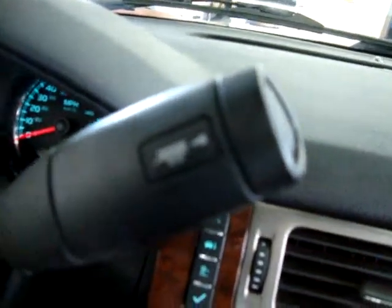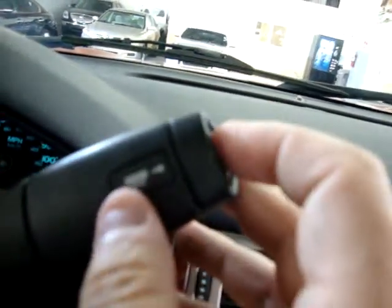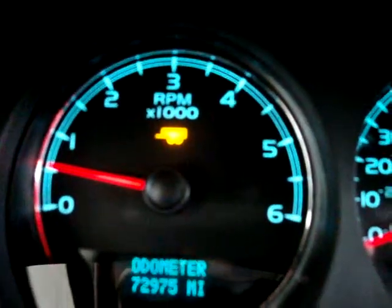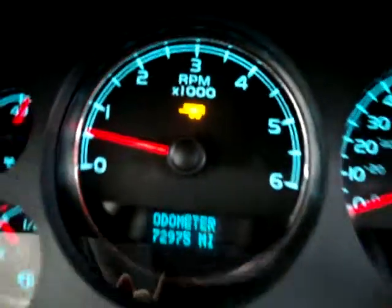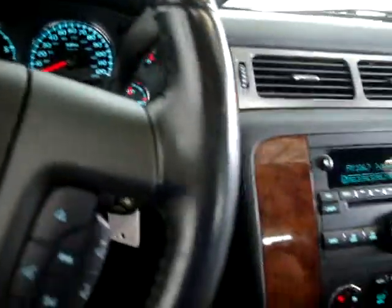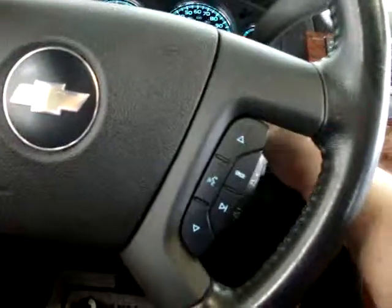We got the tow/haul mode button at the end of the shifter here. If I press that, this little wagon will come on here, and that will make the transmission shift a little differently in order to adjust for the extra cargo load. To turn it off, just press here, and it turns off over there. Okay, I think we're ready to move on to the back. Oh, by the way, you also have the auxiliary mode here for your iPod, so you can connect that there and listen to your iPod music right on your Bose stereo sound system. Alright, let's move on to the back.